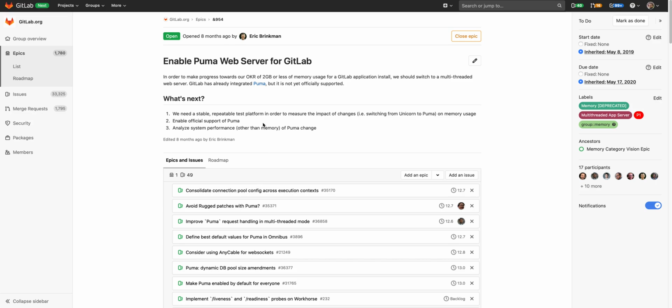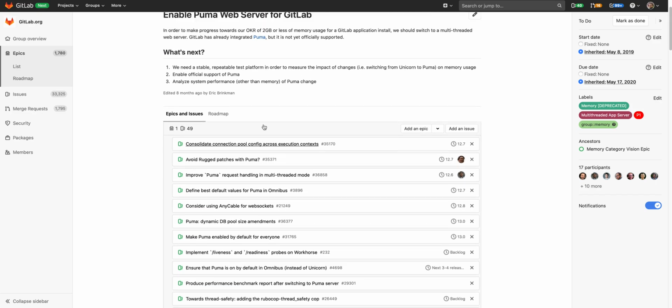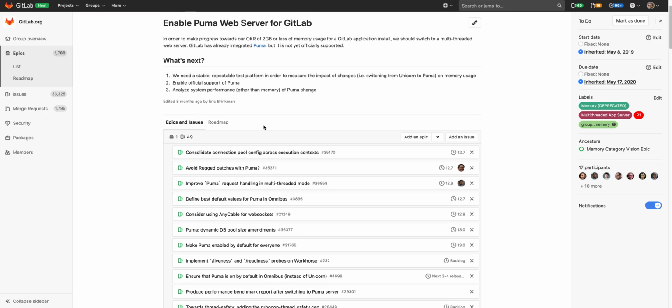With that, you can see we're actually making quite strong progress towards having Puma enabled. And so we'll start to recommend to users to try Puma in its current experimental state. And we'll be driving towards enabling Puma by default in our 13.0 release later in 2020.